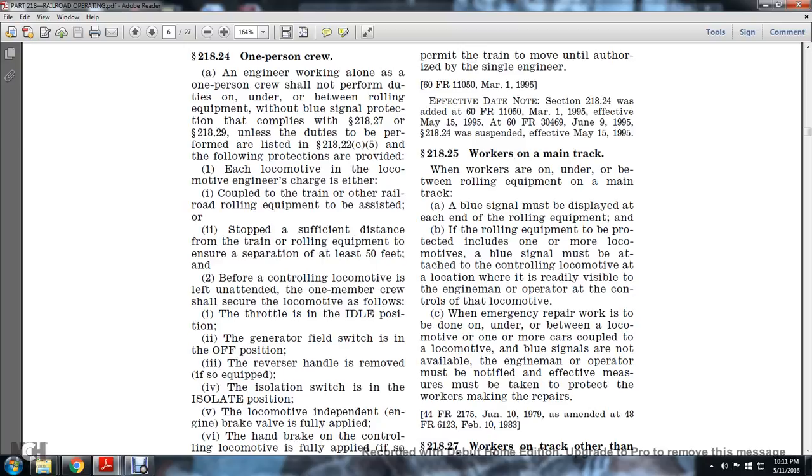When emergency repair work is done on, under, or between the locomotive and one or more of the cars coupled to the locomotive, and the blue signals are not available, the engine man or the operator must be notified, but effective measures must be taken to protect the workers making repairs.